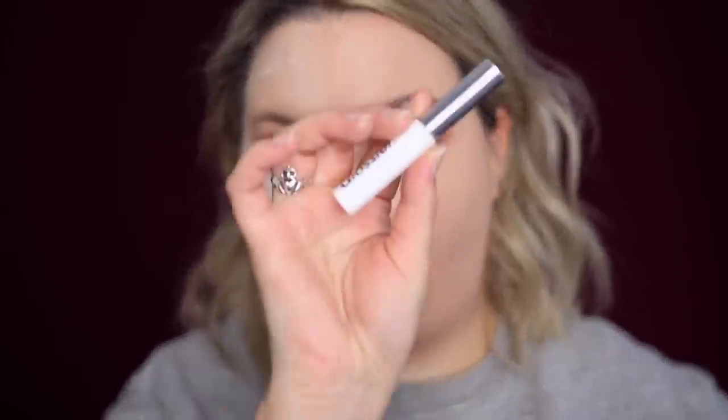And then I go in with Boy Brow from Glossier, and I like to just define the hairs a little bit more. This is a brow gel that has like a brown tint to it. I like to just kind of define those hairs a little bit more. And that's the eyebrows that I do now. Super simple, super quick, not too overly done if you ask me.